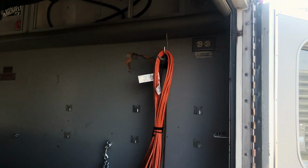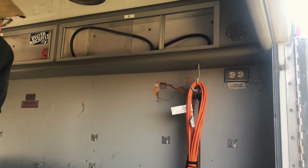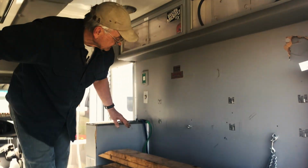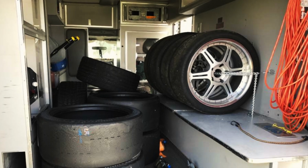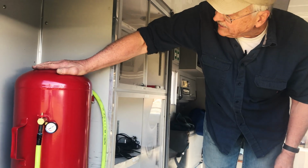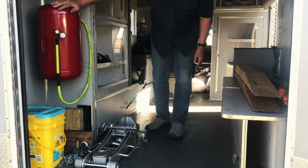We've got a cord up here to attach to a 110 power source with the shoreline socket on the outside. Places to hang electrical cords. Also right here, this is where we lash in spare tires. And you can see that we're hanging our compressed air tank here. Our floor jack is mounted right here.